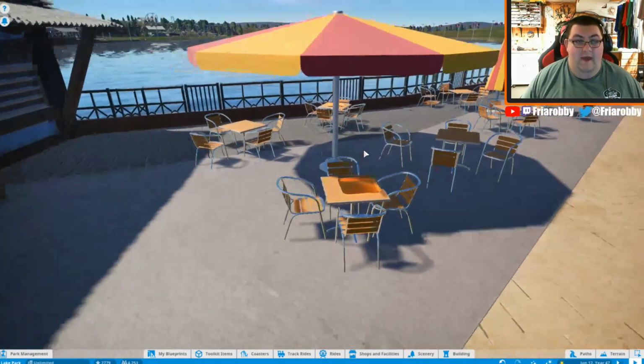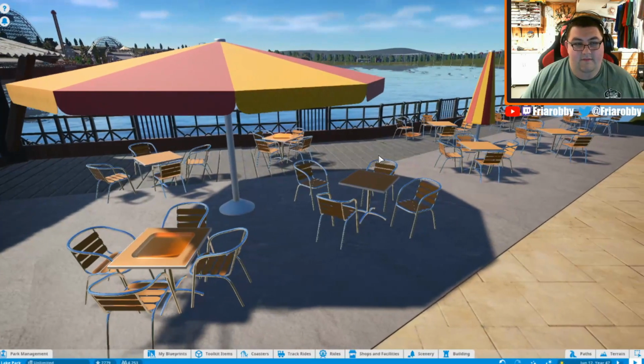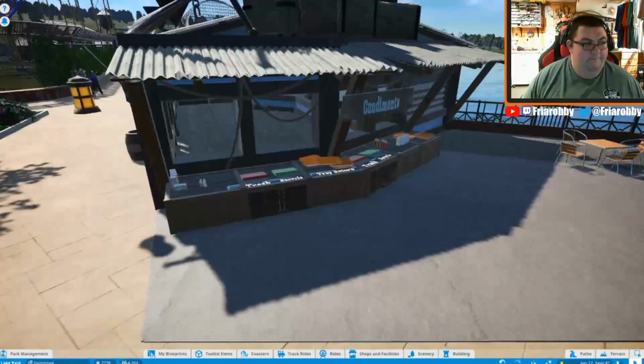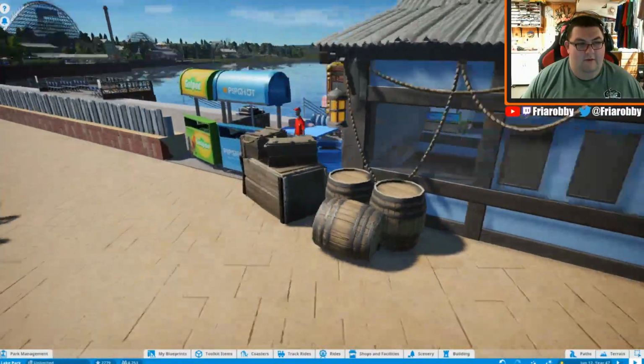Then we moved on to our patio over here. The patio, I mean, this is like midday kind of. Maybe someone did forget to put this parasol up, so I might be getting a call about that later, just because it's a nice sunny day out. There's no reason to have it down. Then we came around the front here, worked our way along, and did some decorations.